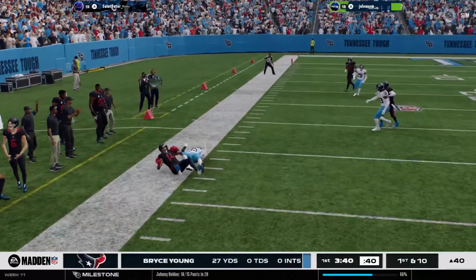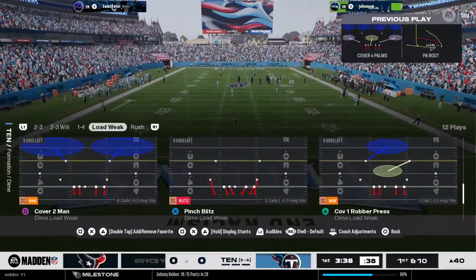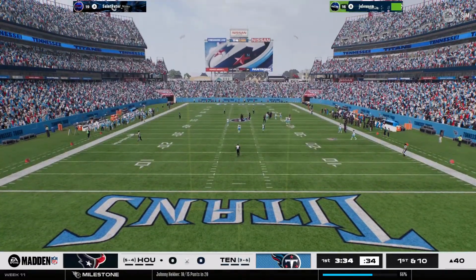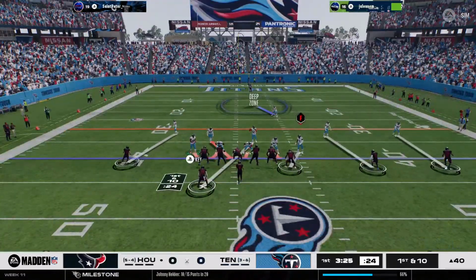Finds him on the crossing route. And this is marked down right along that 40-yard line. The big play nets him 17 yards. And it'll be 1st down, Houston.